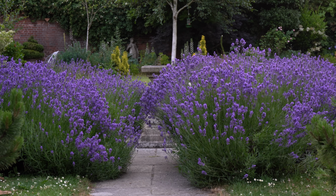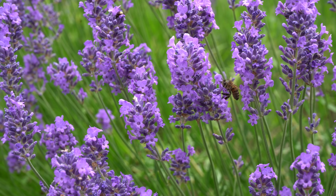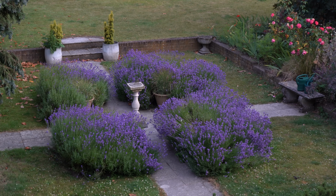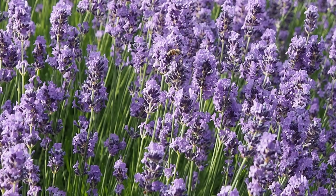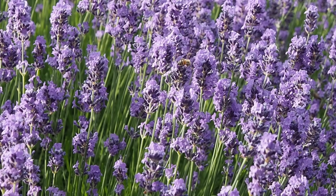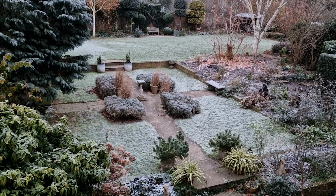I had great clumps of English lavender, which I planted about 12 or 13 years ago, maybe 14 years ago. And it just went on and on and on. And the bees adored it. We'd see lots of different kinds of bee and butterfly in the flowers. And then when the flowers went over, the sparrows would eat the seeds. And then we'd cut it back into neat shapes, which looked good in frost over winter.